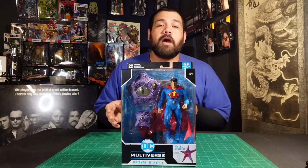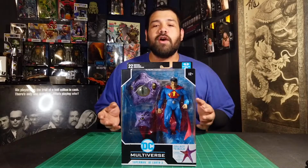I'm already thinking about building the Starro, so I picked this one up because I'm thinking about coloring the Starro the same color as the one in the James Gunn Suicide Squad movie. I think that would be a pretty cool custom corner video. So I'm thinking about picking up extra pieces for Starro to have a second Starro that looks more like the James Gunn one. I'm thinking that's a really cool idea, and that's the reason why I picked this one up.